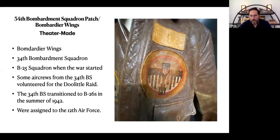And above the patch, you can see Wolge's wings there. Now, that's theater made as well, and they're just kind of stamped out. Another interesting thing about air crew wings is they're crew position specific, I guess you could say. So those are bombardier wings. You can see there's a bomb that's headed towards a target that's superimposed over a pair of wings. So just by looking at a serviceman's wings, you can tell what his job was.